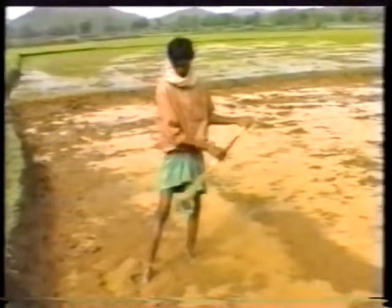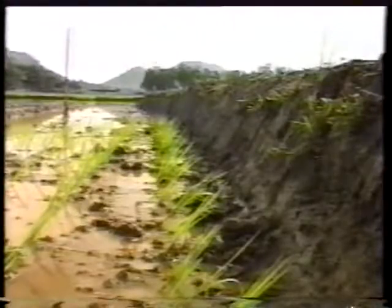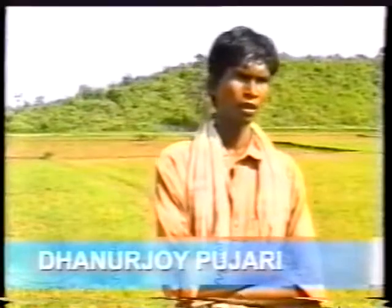Successful line planting calls for accurate placement of seedlings, one hand's width between each row. Lines are kept straight by stretching rope between each end. Each plant has room to grow with no wasted space. Using the old way of broadcasting rice, I used to get around 10 bags. But now, using line planting, I get 22 to 25 bags, and also use no chemical fertilizer or pesticides.